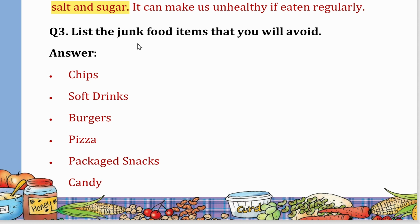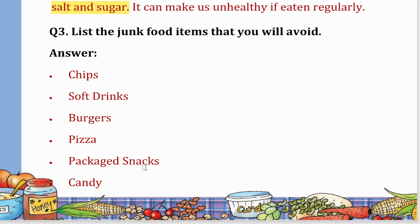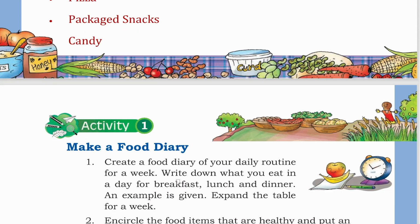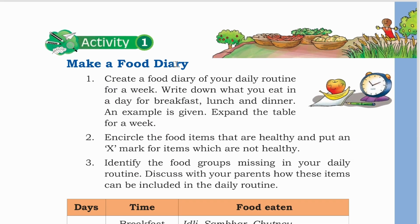List the junk food items that you will avoid. So ऐसे कौन से junk food items हैं जो आप avoid करोगे? So it is all the junk food items like chips, soft drinks, ना, burgers, pizza, packed snacks, candy, chocolates, ice cream. All these are the junk food which you should avoid. Okay. Next, activity 1. Make a food diary.